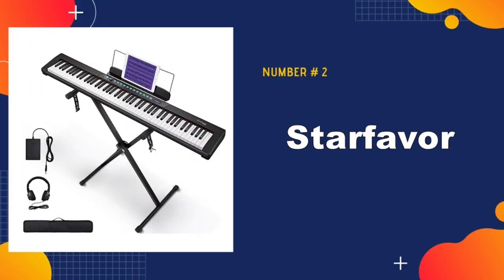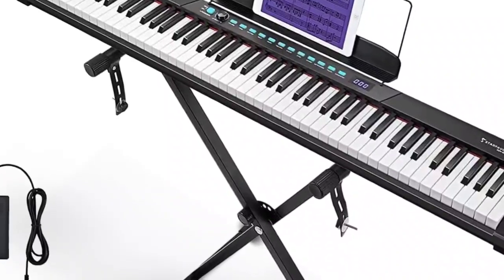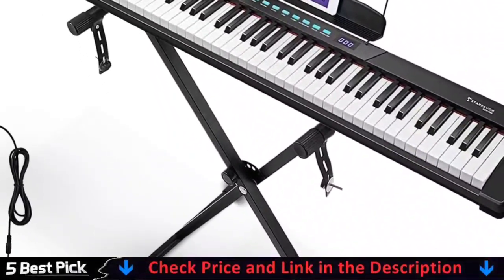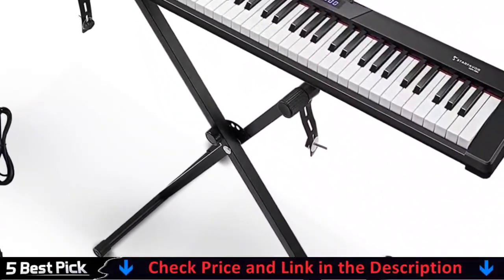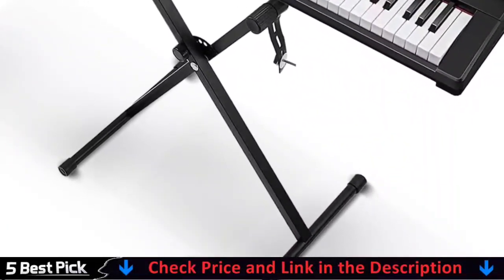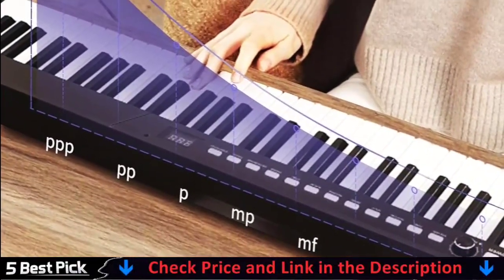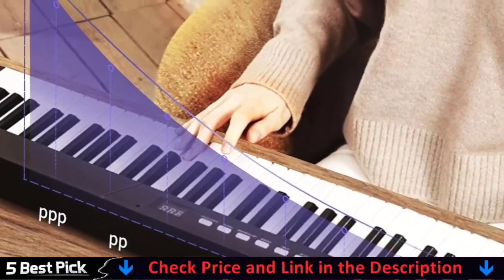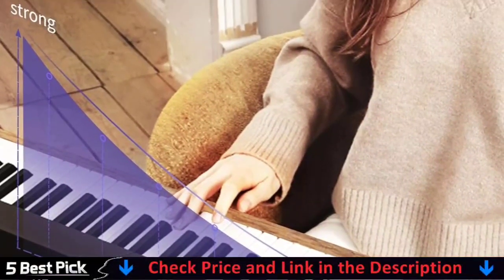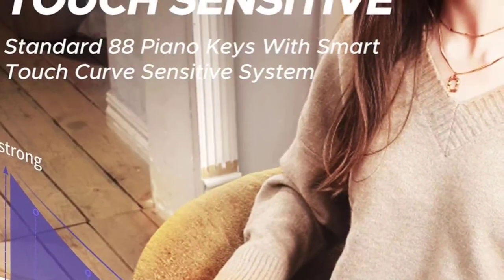Our second best 88-key keyboard is the Starfavor Keyboard 88-key semi-weighted piano. This feature-rich electronic keyboard has 88 high-quality semi-weighted keys, suitable for beginners for its touch like the keys of a grand piano and its sensitive sound change. Keys bounce faster, reducing the sense of force. 128 tones, 128 rhythms, 80 demonstration songs with recording function. Beginners can record their own performances during the learning process of the electronic keyboard, and repeatedly play and practice.